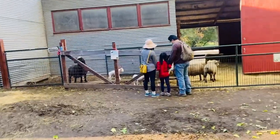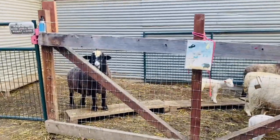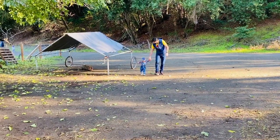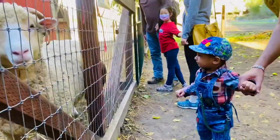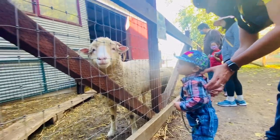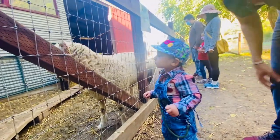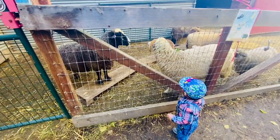Oh, this is so lovely. I really want to know how Divij reacts. Look, he's walking. How does this feel? Yeah. Hi, Divij, say hi. Say hi to them. Say hello to them. Say hello to the lab. Divij, say hello to the lab.